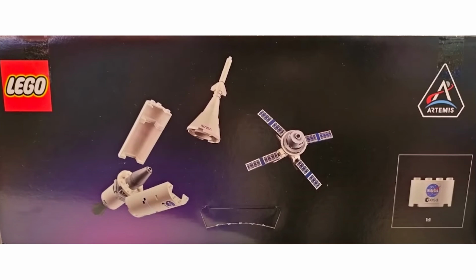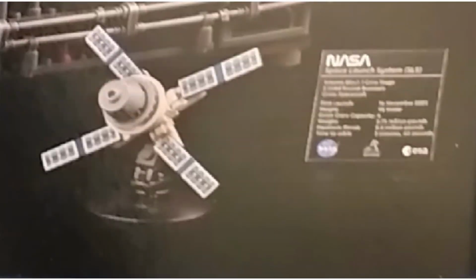Another Artemis logo there. A closer look at the sort of plaque and little satellite that we get. I can't quite make out the information, but it will sort of be a mixture between real information of the real Artemis space rocket and also information about the Lego space one as well, I'd imagine. And then this is like the final little look at this here with some stickers on the other side of the orange main part here. That is all the information for that.